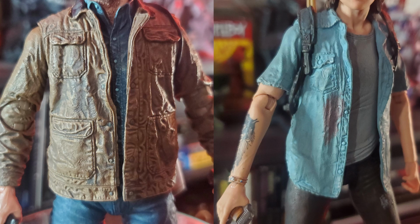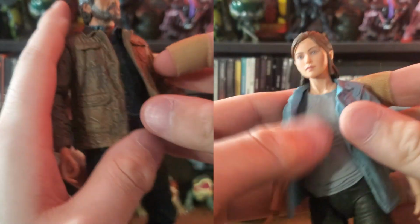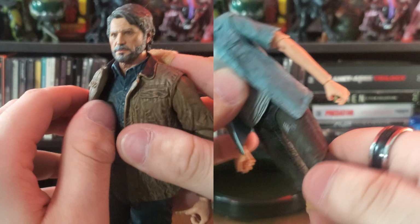And then moving things down, the clothing on the figures, the amount of detail NECA put into them is insane. Looking at their clothing, there's stains, wear and tear, rips, all the wrinklage. You can look at their clothing and know that they've been through stuff, and it's just phenomenal how many little details NECA just gets down on their figures in general, let alone these figures. I'm not gonna talk about each little thing, but I just really like that. And one thing I also really like is how you can manipulate and bend the jacket and the button up on Joel and Ellie, so it doesn't hinder the articulation on the torso or the legs. So I thought that was really cool.